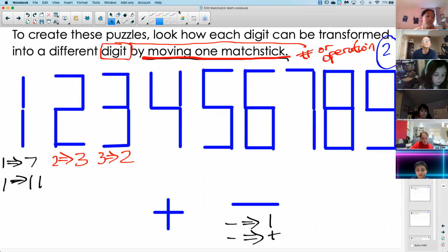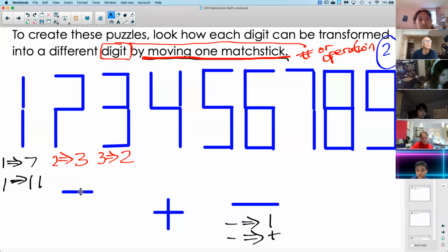Lila? I was thinking that we could move the bottom stick to the upper left and make it a 9. Guys, I think that that's pretty cool. The problem is it's backwards though. Yeah. So I love the creativity, but I think for the same reason I said Ethan's 6 does not work, I'm going to say that this does not, but man, you get a lot of points for creativity.